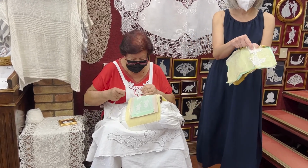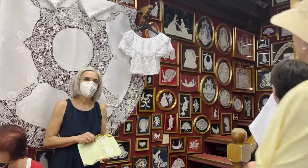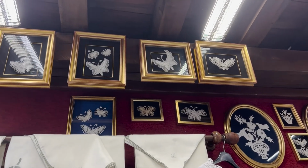Same kind of lace you can see better in frames. And upstairs we have beautiful display. If you want, you can take a look. All those pretty butterflies up there.